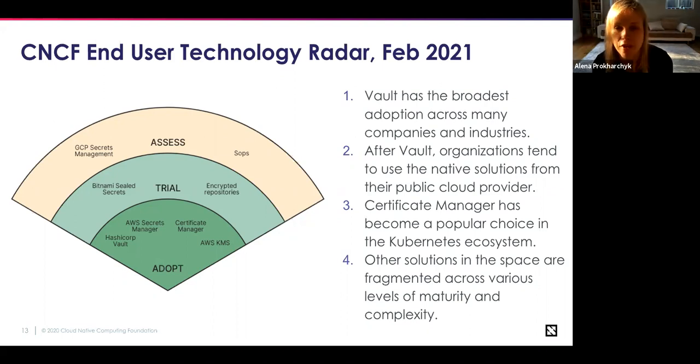So these are the four themes that we've noticed in the secrets management radar process. And we are curious to hear your feedback and hear about the secrets management solutions that you use in-house. That's it, thank you.